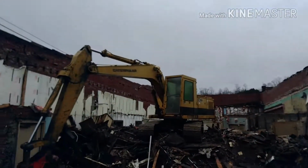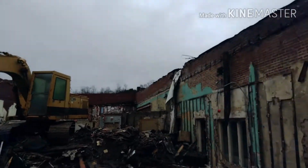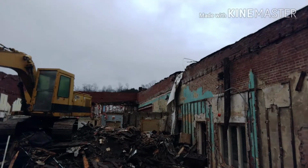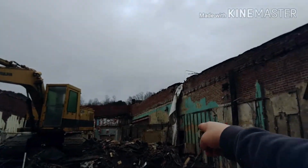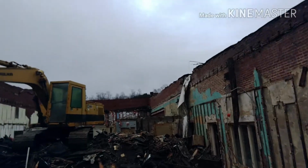Kind of sad, but I guess it's kind of a good thing that they're getting rid of this. It's dangerous, it's old, needs to be gotten rid of. Check us all out. I remember walking in those front doors out there. And I'm wondering if that's the safe over there. I can't remember where the safe was.